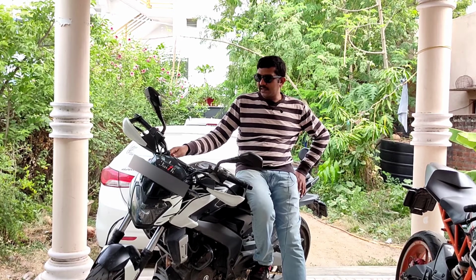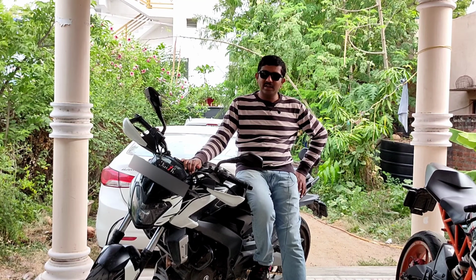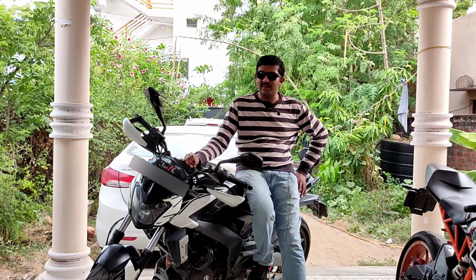This motorcycle has a 13-liter fuel tank and a tank range of around 400 kilometers. Of course, it changes from rider to rider depending on the riding habits. Looking at the hardware, this motorcycle has a slipper clutch, an anti-lock braking system, and the braking is taken care of by a 320mm disc at the front.